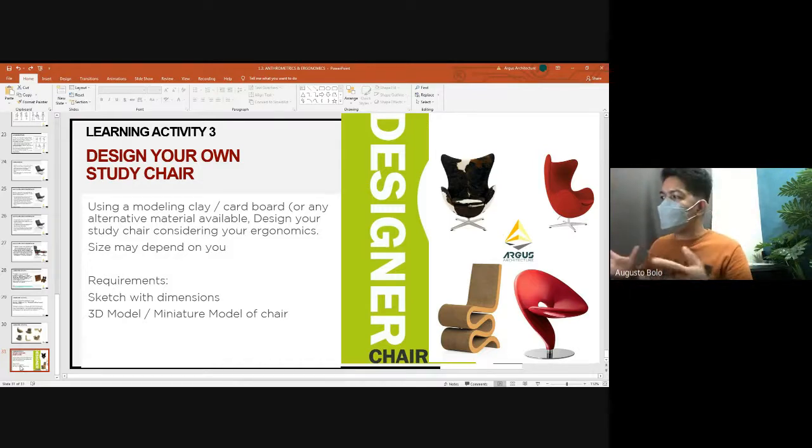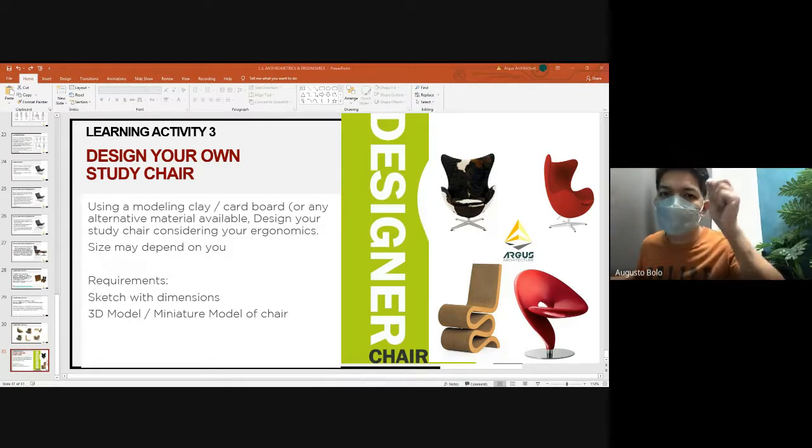First, on week 3, i-drawing nyo muna siya on your sketchpad. I-design nyo muna sa sketchpad na naka-isometric. Alam nyo na ba yung isometric? Meaning, i-sketch nyo yung inyong chair na ini-envision na i-design sa first week, and then sa second week, you will do the scale model. Okay? Paano gagawin? I'll be showing you kung ano yung isometric.